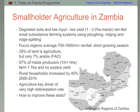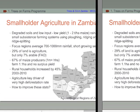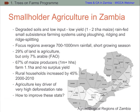According to the FAO, 29% of land is agriculture in Zambia, but only 7% of that is arable. So we're looking at fairly restricted, good quality lands. Also, according to the FAO, 67% of maize producers, and that's about 1 million plus households, and probably much greater than half of the population of Zambia, farm on a little bit over 1 hectare, and they produce no surplus yield, so it's very much subsistence farming in these areas.